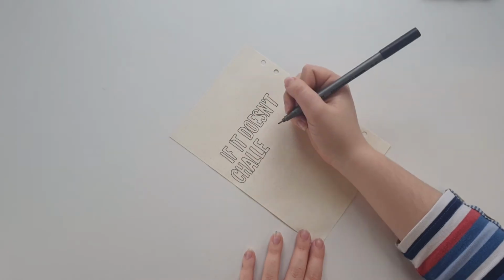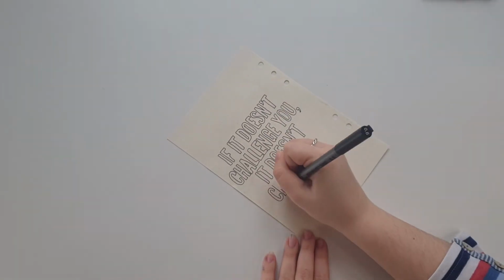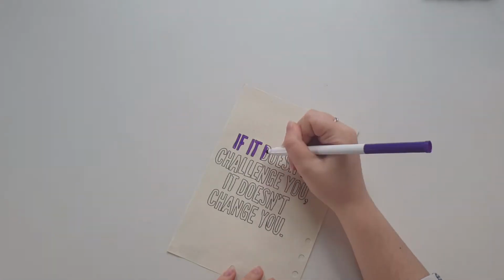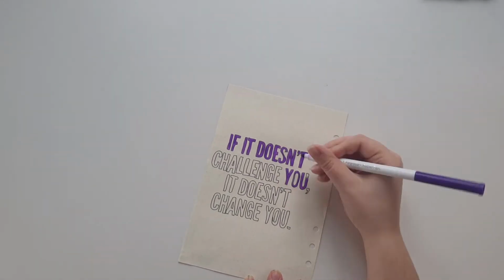Then I've gone for a final quote page, and that says, if it doesn't challenge you, it doesn't change you. Yes, it's really cheesy, but to be honest, cheesy is kind of my bag, particularly at the moment when I think everybody could use a little bit more positivity, or at least I could.